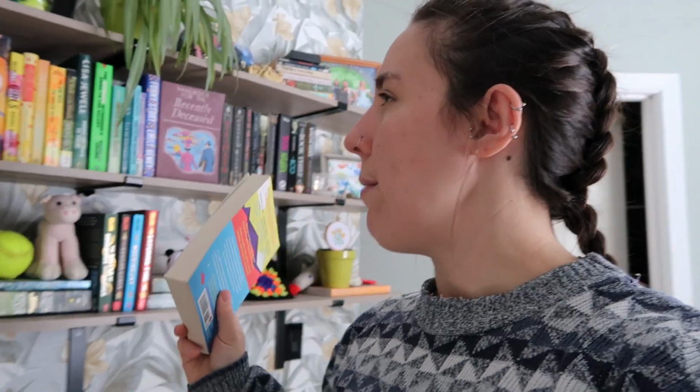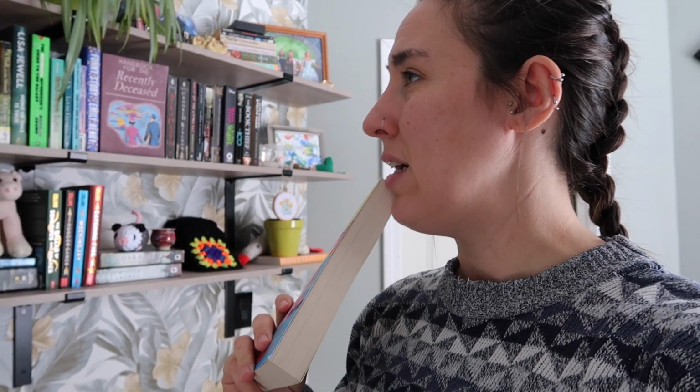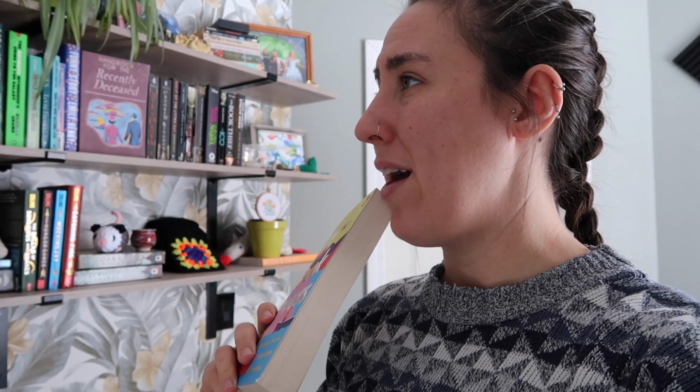So I'm thinking what we do is we go through all of these books and just start taking the ones down that I just know I'm not going to get to, and get rid of the ones that I own that I've read that I didn't really like. I would love to keep my rainbow shelves. I think it's really cute.